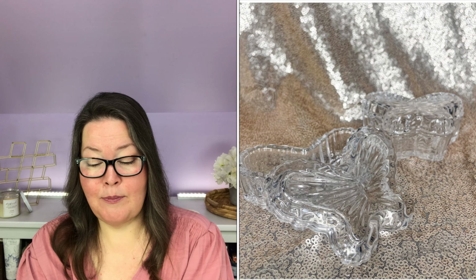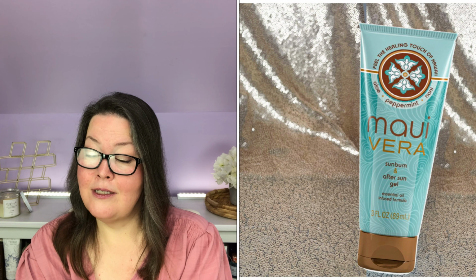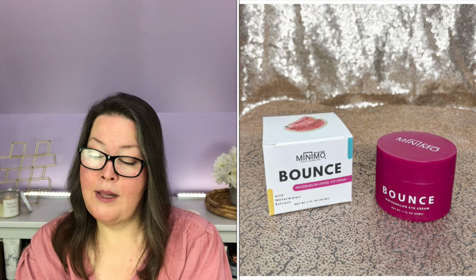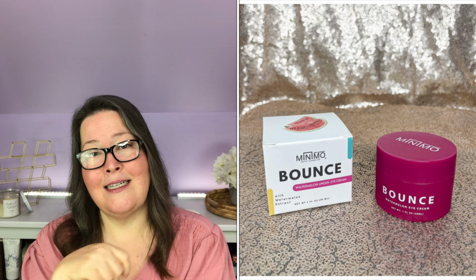You could have had the Home W set of 2 crystal butterfly dishes, can be used for candy, trinkets, jewelry, and more, $22.95. The Julia Rose silicone wine cup, perfect for the pool, beach, or camping, comes in blue waves or pink leopard, $12.50. The Maui Vera organic sunburn relief that uses the power of aloe and noni, a Polynesian skincare secret, $12.99. The Minimo Bounce Watermelon Under Eye Cream that helps with puffiness and fine lines, works for all skin types, $19.95 value. Also, Jess said she loves this brand, and you know, Jess is all about good skincare.